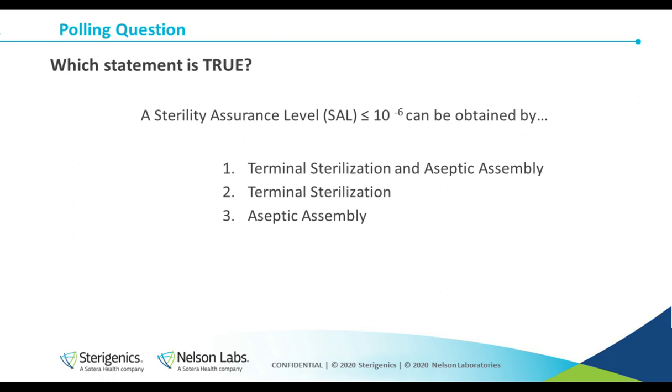This is a really important thing to understand: when an aseptic process validation is performed, whether you call it a media fill or a process simulation, those results are not used to calculate a value, to calculate a number. Those results are only used to validate that the process can be carried out without the addition of microorganisms. So the correct answer here really is number 2, that an SAL, a sterility assurance level, can only be obtained by terminal sterilization. The aseptic assembly does give you assurance that there is sterility afterwards, but as Anik just described, it is not applying an active elimination or inactivation of microorganisms. So there is no value that you apply after aseptic assembly.